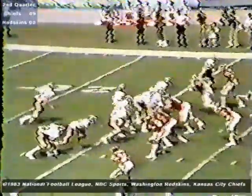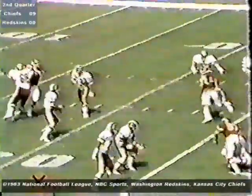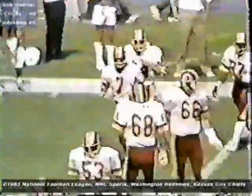1:36 time remaining, first half. Theismann rolling right, has plenty of time. Now he rolls left. He's going to scramble with it. Has the first down to the 39-yard line. He picks up 12. Maybe the spark that the Redskins need. Blanton and Walker stop him there. Maybe the spark that Joe Theismann needs.